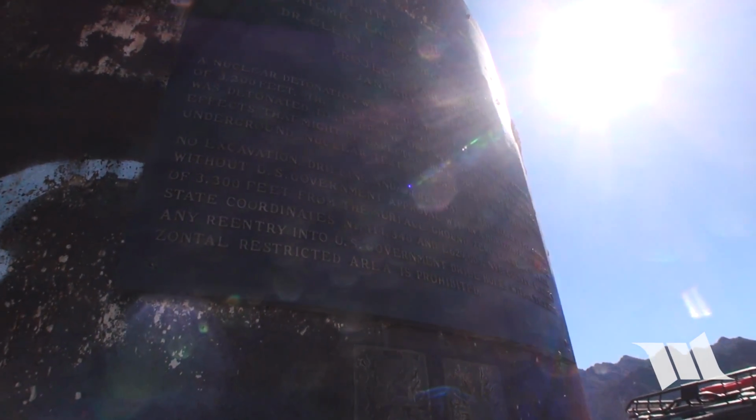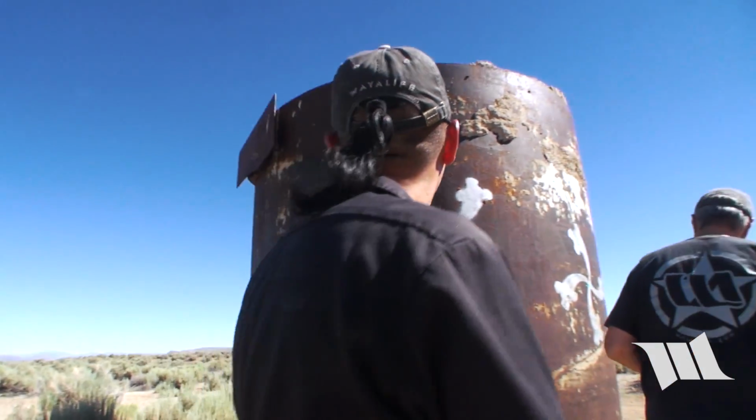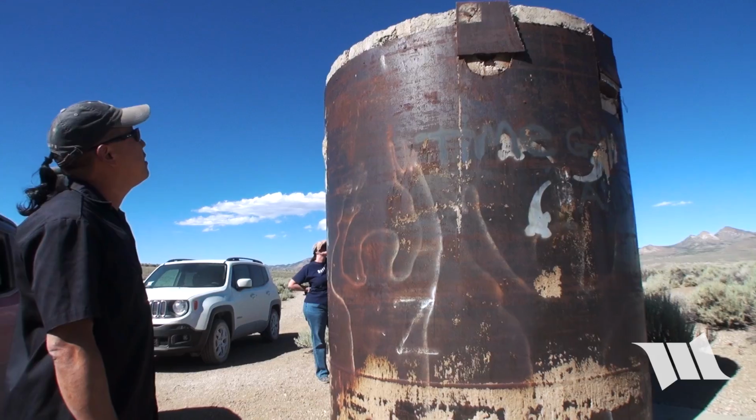Known as Project Faultless, this test was designed to study its seismic behavior and characteristics and compare them with those generated by naturally occurring earthquakes.